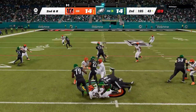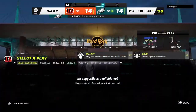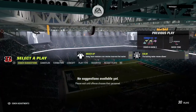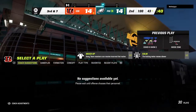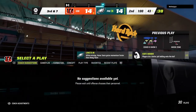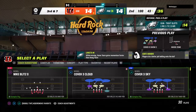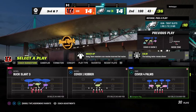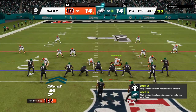Gibson here running out of the gun. And he's going to be met at about the 43. They follow up the gain of two with a gain of one that time. The Bengals going to use the second of their timeouts as he'll stop it with exactly a minute to go before halftime. This will be the eighth play of the drive. It's third and seven.